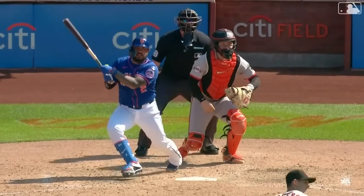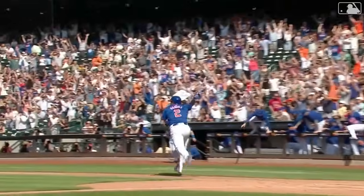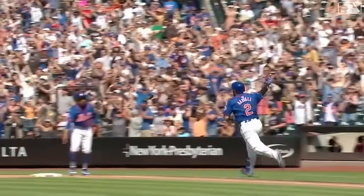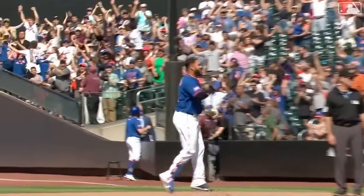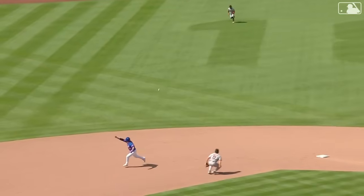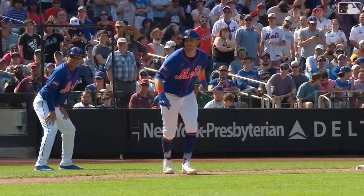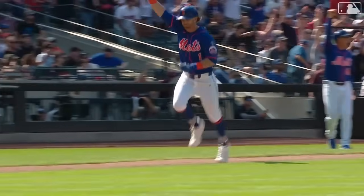Looked like a little breaking ball inside, not that big upshoot, and he got it. He was jammed, but strong enough to just flip it over the head of the shortstop who was playing in, Brett Wisely. Wouldn't have made that play anyways. Perfectly placed, and the Mets needed some of that magic. Way to go.